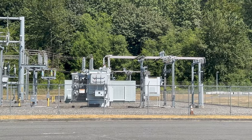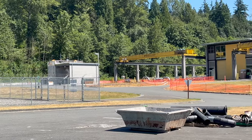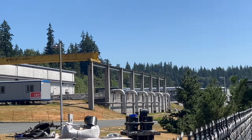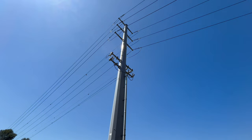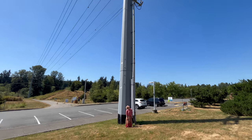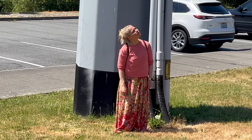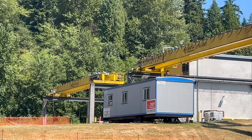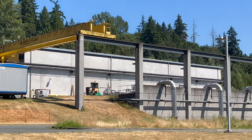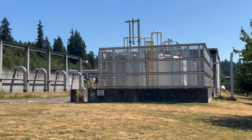No, this is the power for the water treatment plant. Was it dangerous? Well, they're injecting chlorine and fluoride from these tanks here.